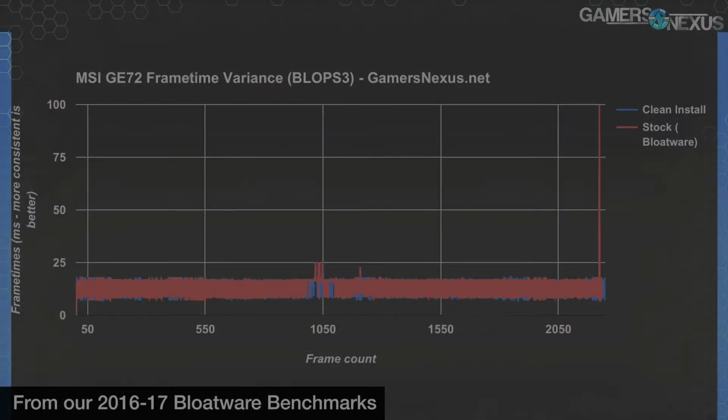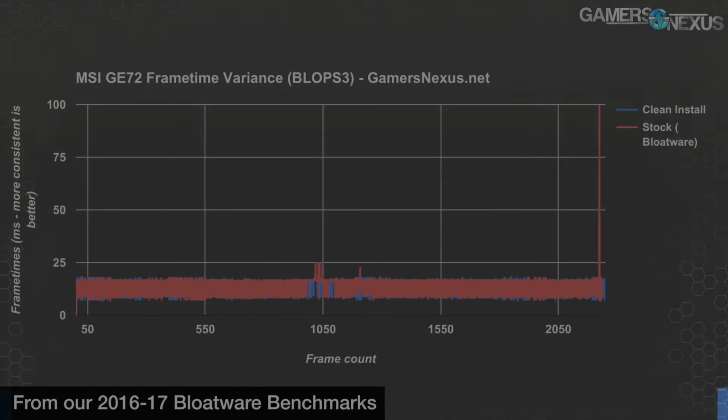This chart shows the frame time variance in Black Ops 3, relevant at the time, where we saw occasional and repeatable 100 millisecond spikes in frame times randomly during gaming. This would happen when one of the many background processes fired off or pinged Windows.